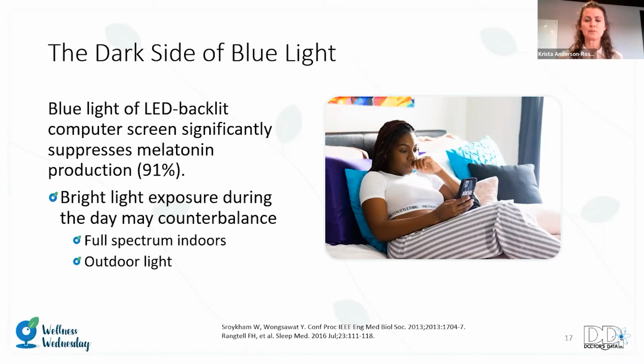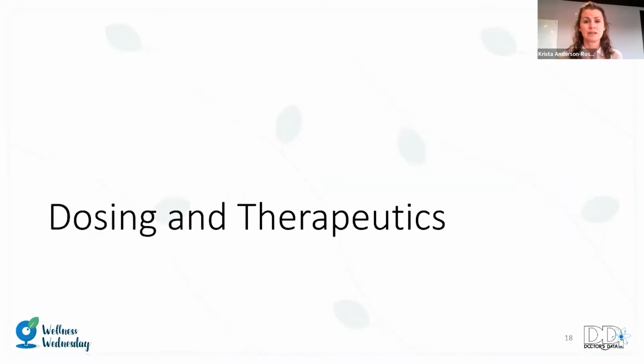So blue light from technology is the most suppressive light to melatonin, as it's been shown to decrease production by 91%. But the good news is that this imbalance can be counterbalanced by exposure during the day to either full spectrum light indoors or to outdoor light. So just getting outside can help to attenuate that decrease of melatonin.